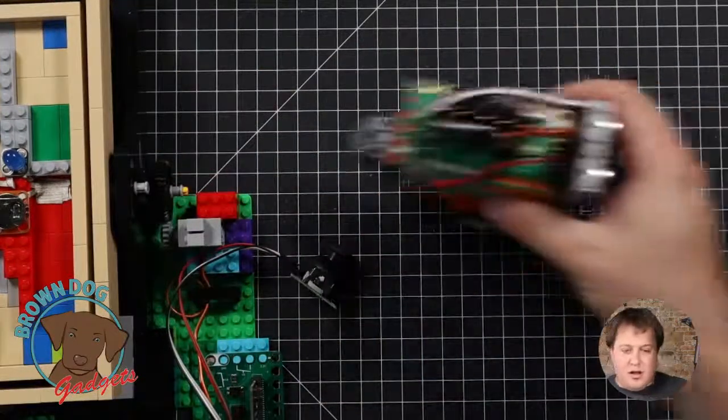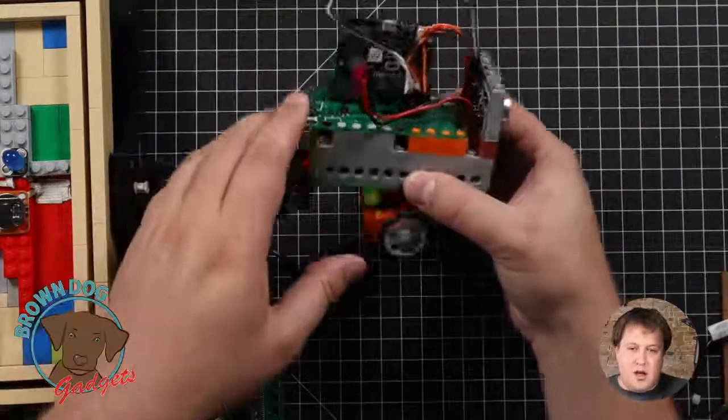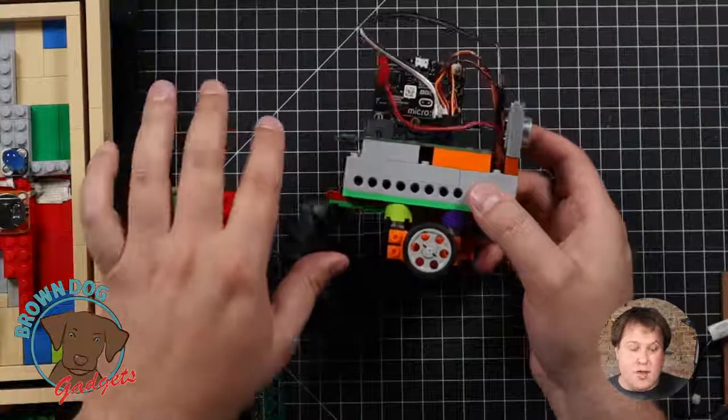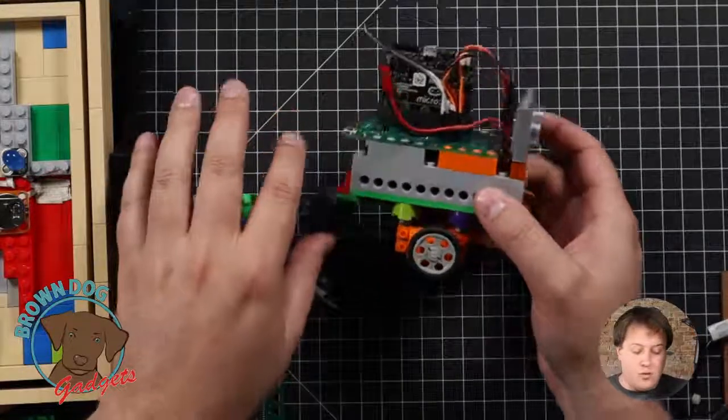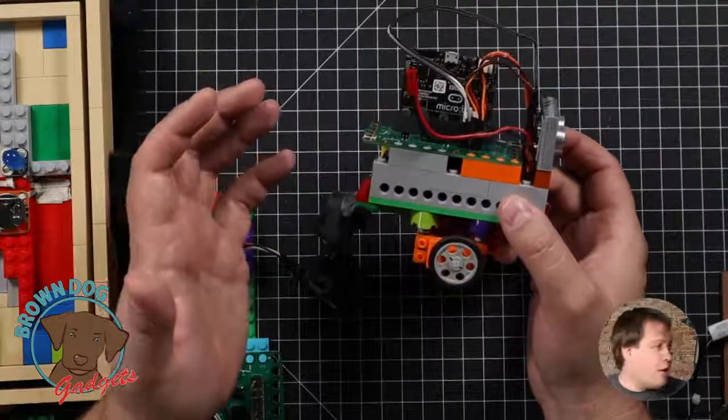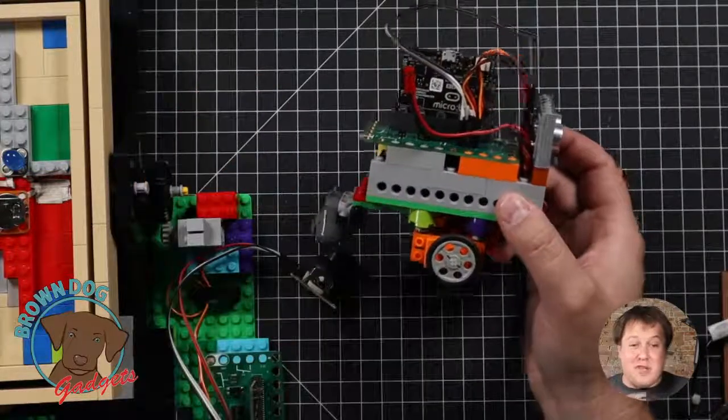Let's first start out with little robot dude here. This is kind of a really good example of how you combine the Lego building with a robotics project, because I always know robotics is a tough one for the mechanics. You can find code out there, good example wirings, but mechanics is always a tough one, even for us.